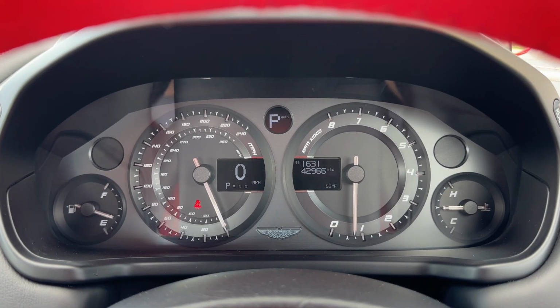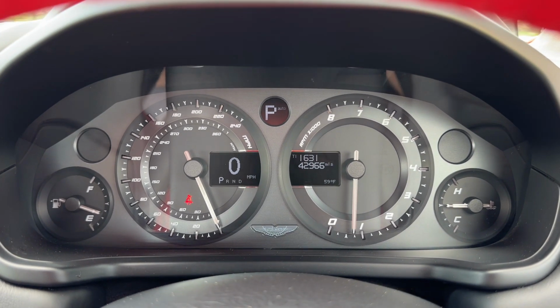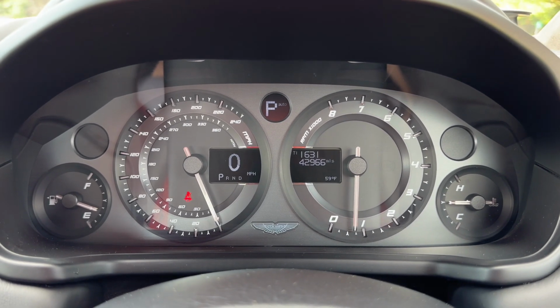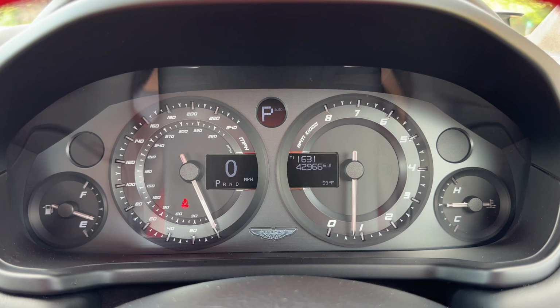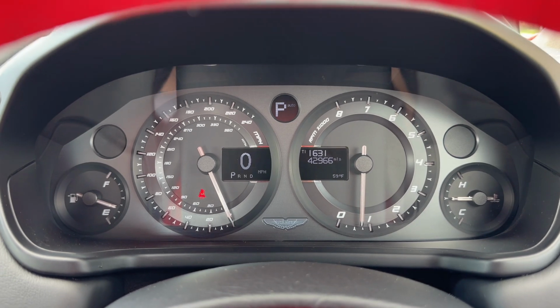Okay, now that we're inside the car, we're going to start with the dials. Over on the far left-hand side, first of all, we have the fuel gauge. We then have the speedometer, with a digital readout within that, and it will show you what gear the car is in there as well. It's an automatic, of course. We're in park at the moment. On the right-hand side, we have the rev counter, and within that space, the total miles for this car, which are 42,966. We then have the coolant temperature gauge over on the far right-hand side.